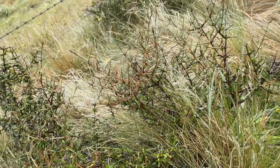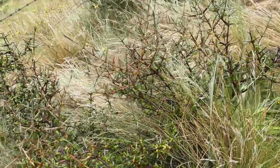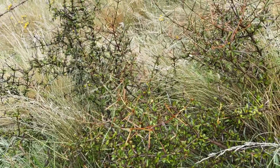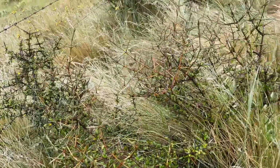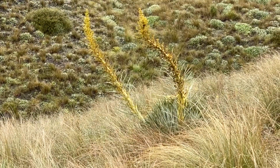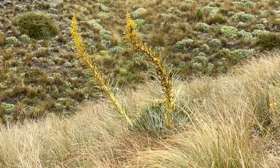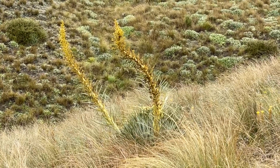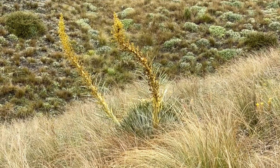One of the really enjoyable, not spiky plants on track today, called Manigari, I believe. People have told me a few times. The name just doesn't stick. That is some spear grass. I'm sure I'll come closer to it. And that's flowering spear grass. So as you see, the flowers, they have really long thorns.